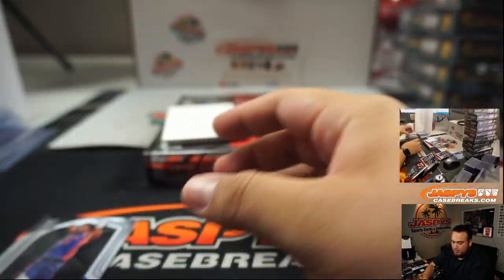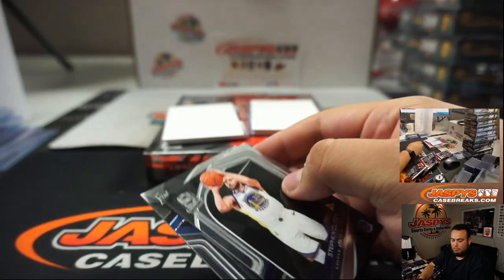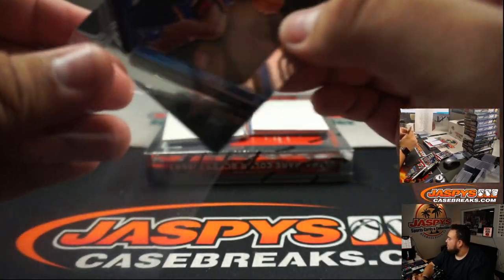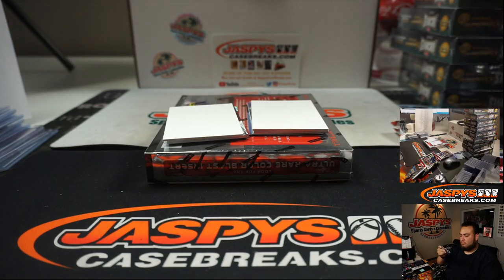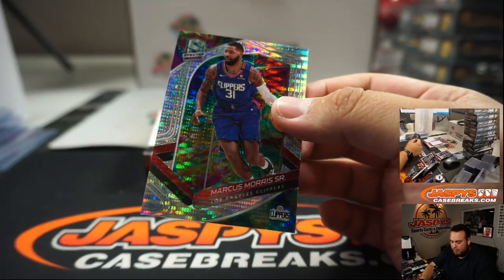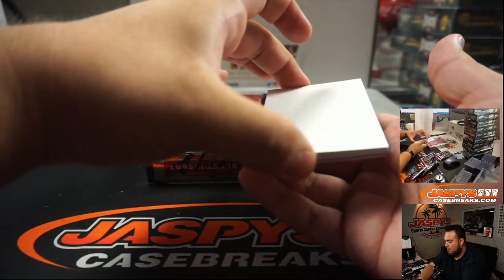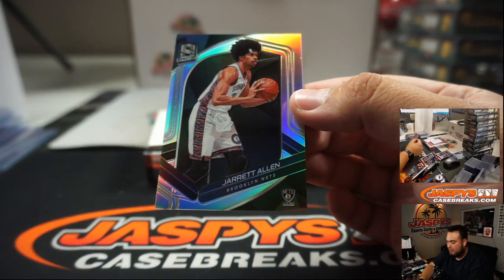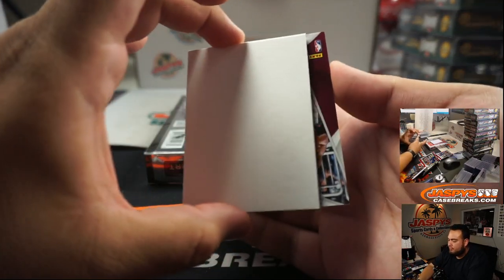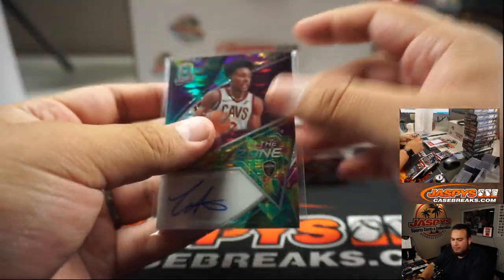Legendary Weatherspoon. Marquise Morris, Clippers, /299, and a Jared Allen silver for the Brooklyn Nets. All right, good luck, guys. Collin Sexton, /75 for the Cavs. Cleveland Cavaliers going to John, straight up.